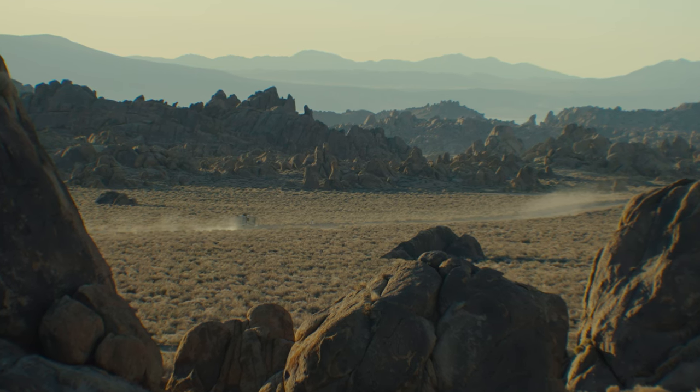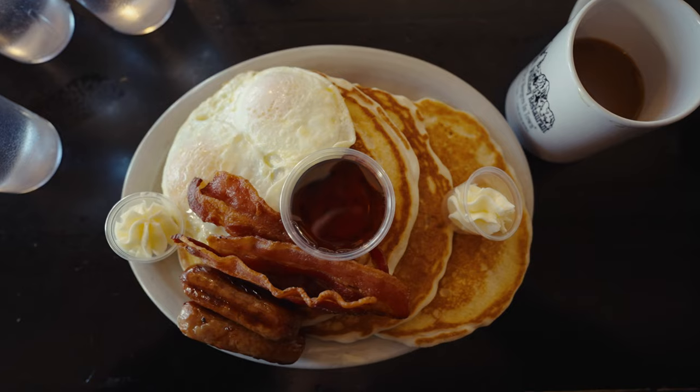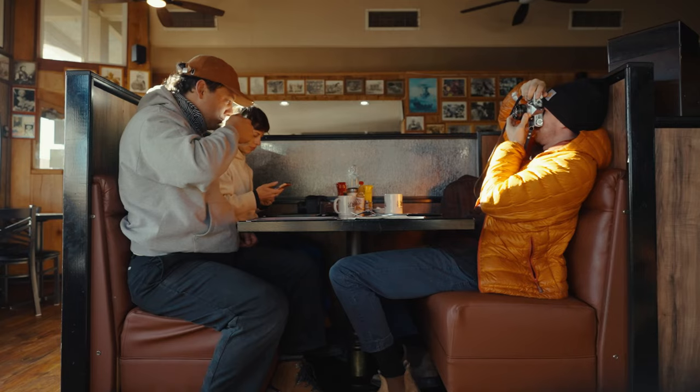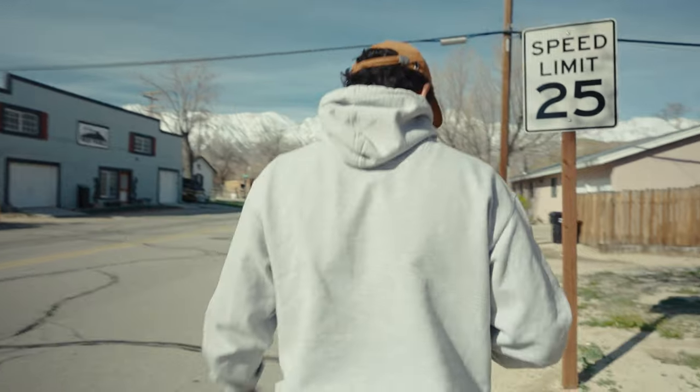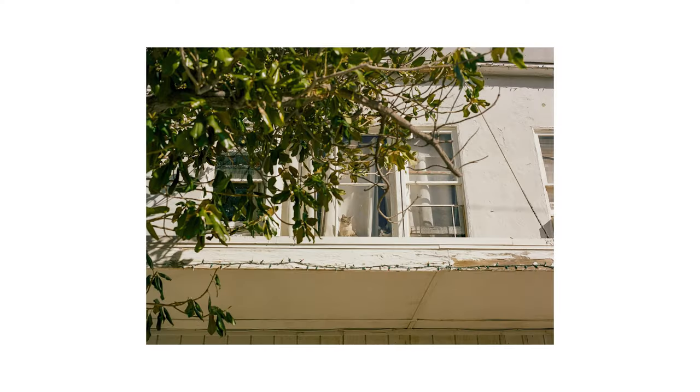Now, no dream road trip is complete without eating breakfast at the local diner. Some hot coffee and way too much food is exactly what we needed to keep the spirits up. After we ate, we walked around the town of Lone Pine for a few minutes to let that greasy food digest and take in a bit of the local scene.